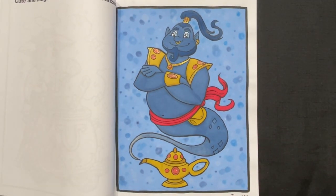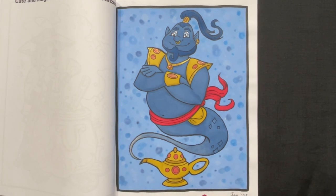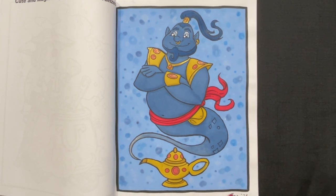And in the background, I used folk art matte acrylic paint. I mixed this color of blue using white and blue. And then I used some soft chalk pastels to create a bokeh style effect. And I used black Artigen acrylic paint pen to fix up the border, and the genie, put the black lines back in.